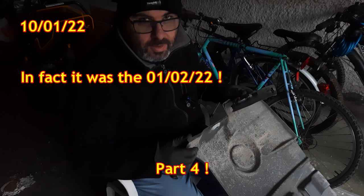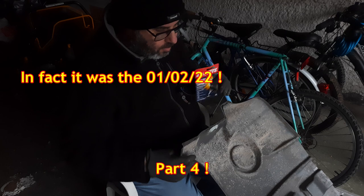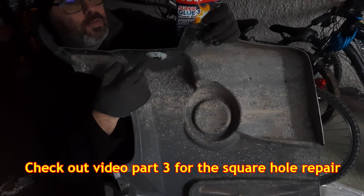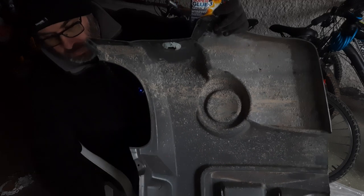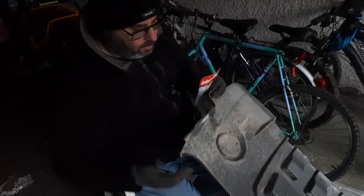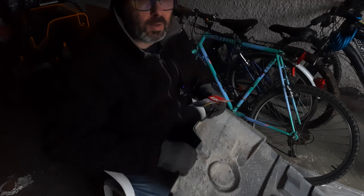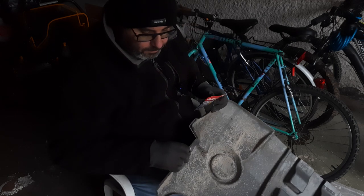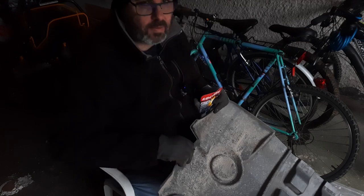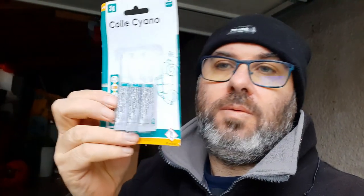Part four of repairing the dash panel. So before Christmas, or long before Christmas, I repaired this part of the hole to make it square again. Now the idea is that we're going to use some super glue to try to reinforce it a little bit, because this being plastic putty, it has a tendency to not adhere properly to the plastic, and you can snap it. It's a cheap version of super glue. So we'll give it a try.